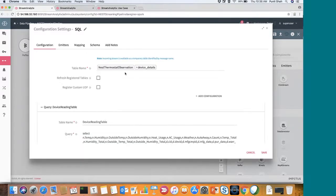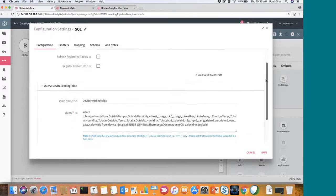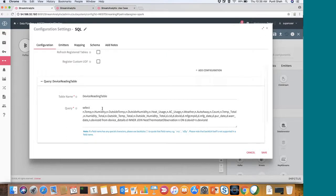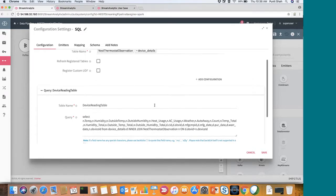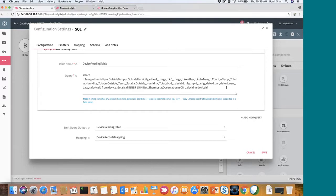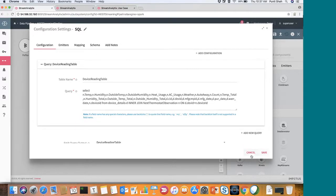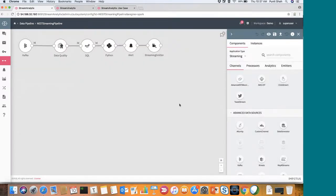Once you've got your data quality checks done, next is the SQL processor that I was talking about. In this particular example, I'm getting the streaming data in, and I'm using device details, a table which is sitting inside of Hadoop. I'm merging the two of them, so it's an example of streaming data coming in and being joined with data at rest. I'm writing a query which is joining the streaming data on the device ID with a table which contains more information about that particular device, like what's the serial number, what's the location where this device is, and so on and so forth. So I can get all that additional information and enrich my incoming information by simply writing a SQL query. Again, the focus as a developer building Spark use cases is to focus on my business logic rather than worrying about the underlying Spark APIs.